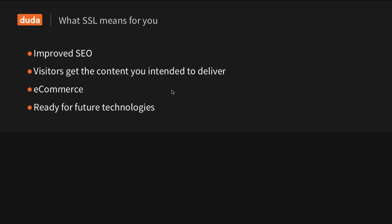Even if you have no idea what an SSL certificate is, or HTTPS, or whether a site is encrypted, if you are a customer and you see a little green lock next to a domain name, you just instantly feel better. It gives you a warm and fuzzy feeling, like somehow this just feels right. I don't know exactly why, but I feel safe. I should engage with this website and maybe purchase from them.